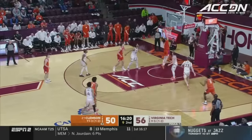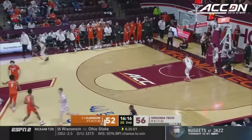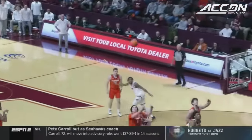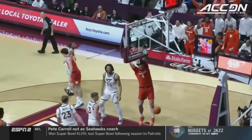That was blocked by Long, right to Schieffelin, who spins and stuffs around Pedulla. I mean, watch Schieffelin right here. He rolls hard to the rim. He knows the shot is short. He's got Pedulla on him.